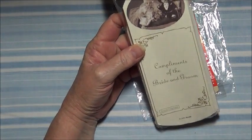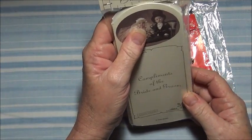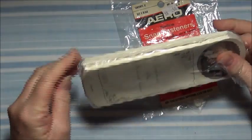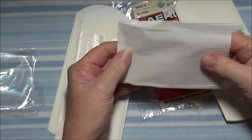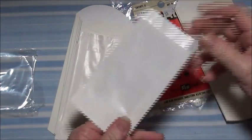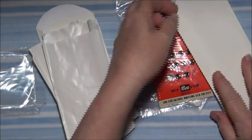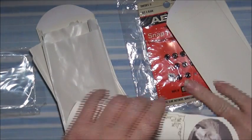I also found these, compliments of the bride and groom. Now these are in Ann Getty's style, and they had lots of them there. But I wondered what exactly they look like. Okay, so you've got some little paper bags in there, little cake bags. But I thought for 80 cents, there's quite a few bags in there, but there's also these little pillow boxes, and I thought they would be easy enough.